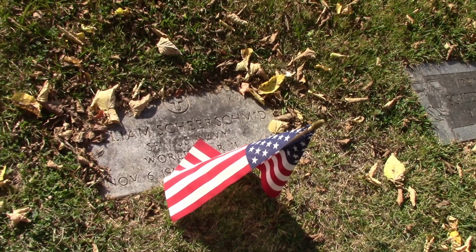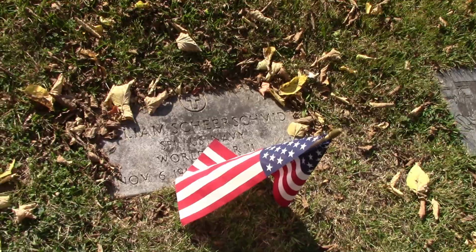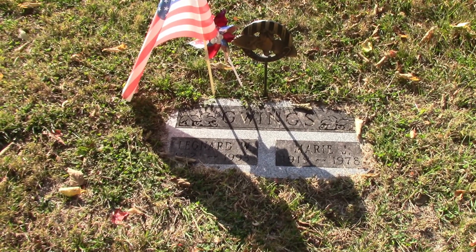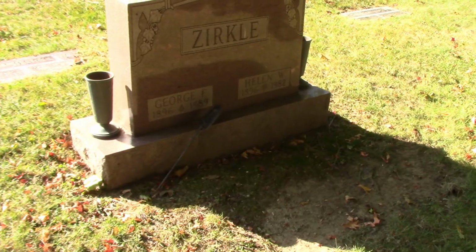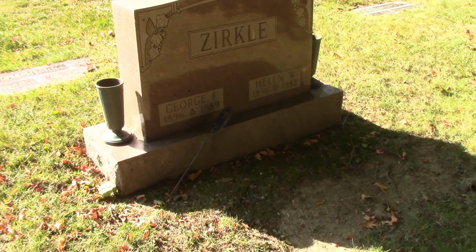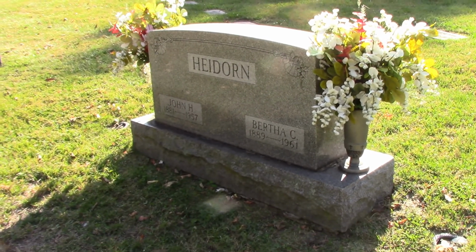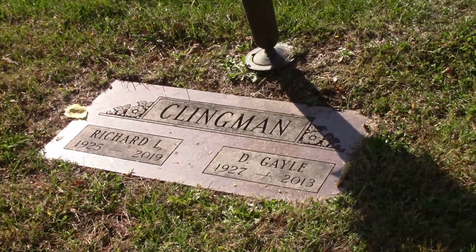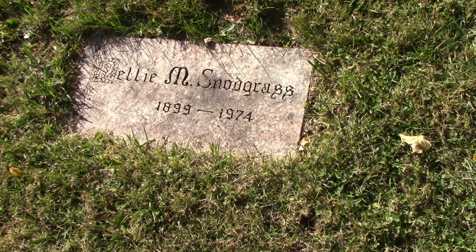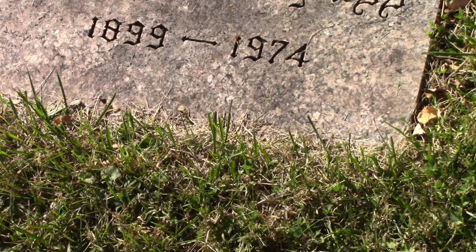A lot of veterans here. It's a newer section, so newer sections with a lot of flat stones too. I tend to really focus on veteran stones. Just something about that font, you know? Just love that.